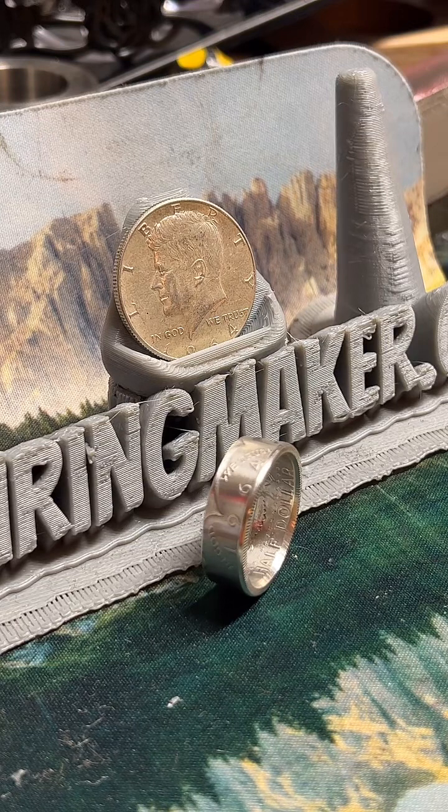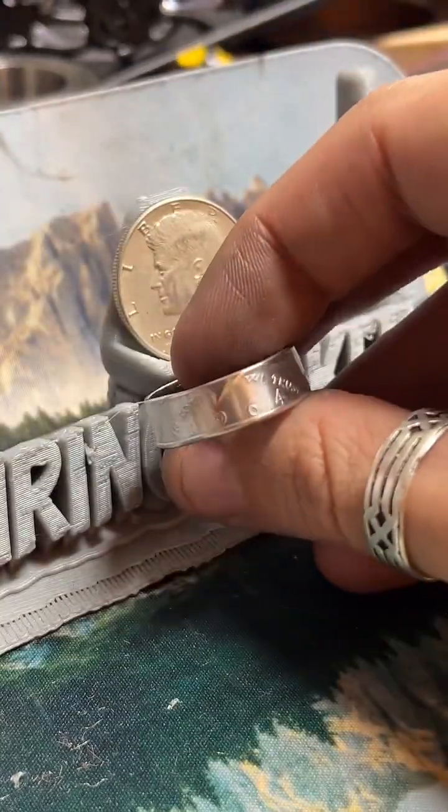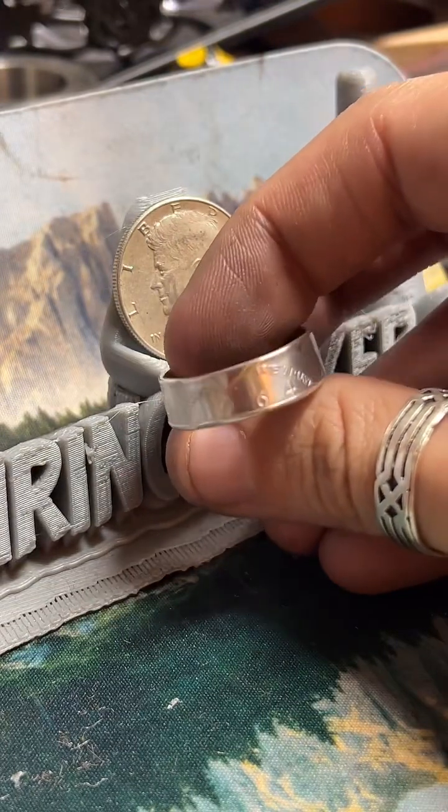But really, you guys can mix and match whichever rings you like. I've got all 50 state quarters in copper clad and 90% silver. I also have 90% silver Morgan and Peace dollars available, and quite a few different 90% silver half dollars. I'm just focusing on these today because I think they're super cool, and I like to make them.